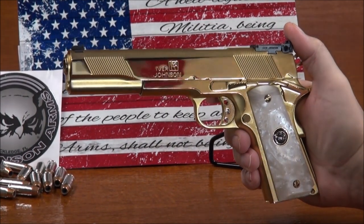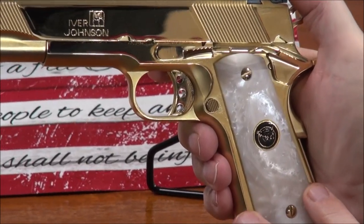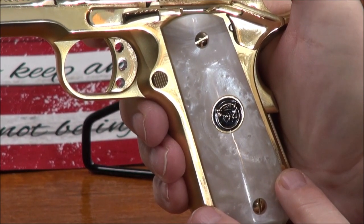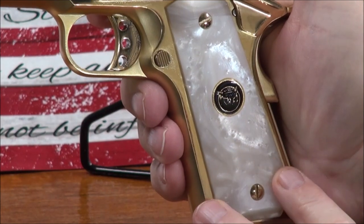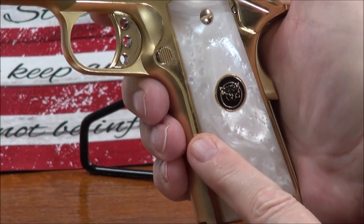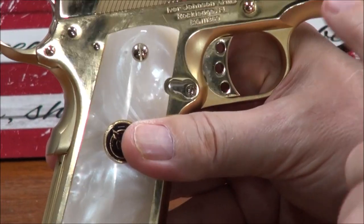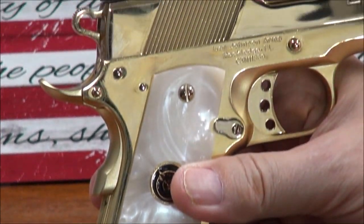So the grip is, and I'm going to tell you what I'm going to do with this gun because I made up my mind. It's just so gorgeous, and I haven't shot it yet on purpose. The grip is a synthetic pearl grip, and of course, you can change the grips to whatever you like. But this is what I chose because it's just beautiful. And it's got their owl on it on both sides. Please zoom in real close. Look how beautiful the eagle is there.